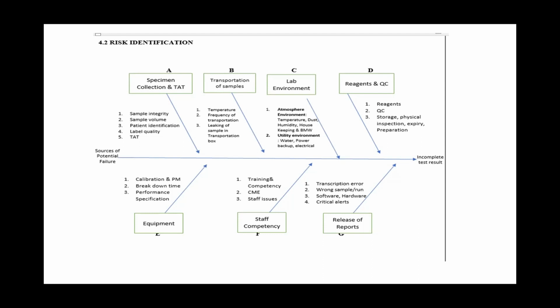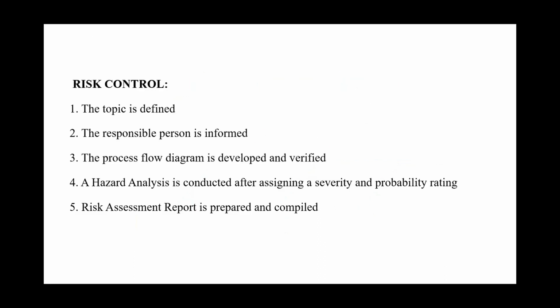So no separate documentation is required for this risk, but when an assessor is asking you, you should be in a position to explain to the assessor how you are addressing this risk. We have incorporated all the requirements in the different clauses. We are checking everything properly so that chances of errors are minimized. And for this risk control, whenever you are identifying something, you are delegating responsibility to a particular person, you develop a process flow, how you will take care of that hazard analysis.